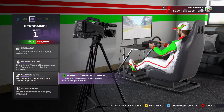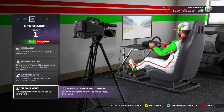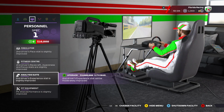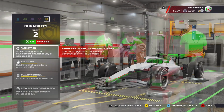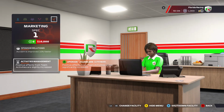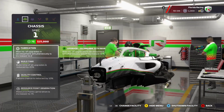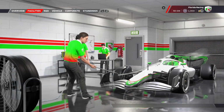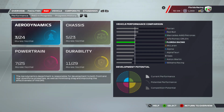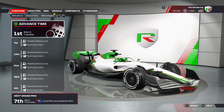So let me see here. We can do pit stop performance, analyze suit. For second driver's experience will moderately improve. That's certainly something we can look at. Modifications. We're a little bit low on funds at the moment, so I don't overly want to do a whole lot of investment at the moment. As I said, we had to cut a lot of things to be able to get to where we are right now. So let's go ahead and go over here to our activities.